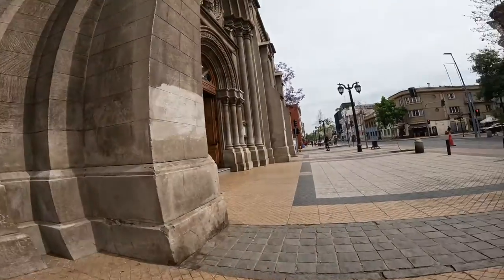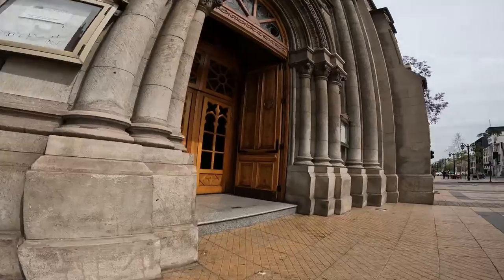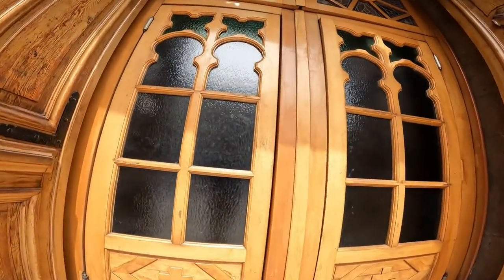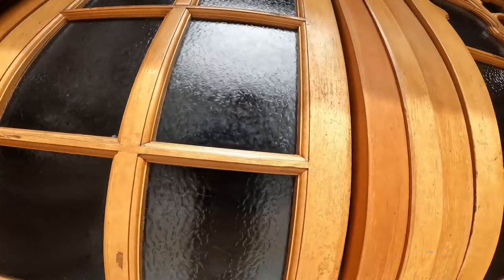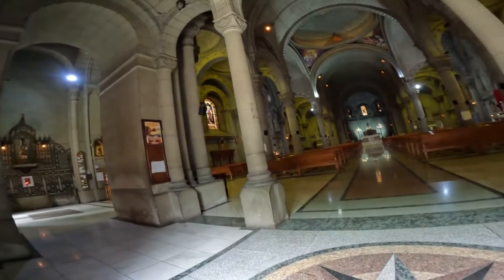Plus, the neighborhood near it is very, very beautiful. It's like a university neighborhood and it has a few museums too. So, you know, the buildings are amazing. I was very lucky when I came there because they were playing organ and singing. So, you know, the atmosphere was marvelous. It was just something out of this world.